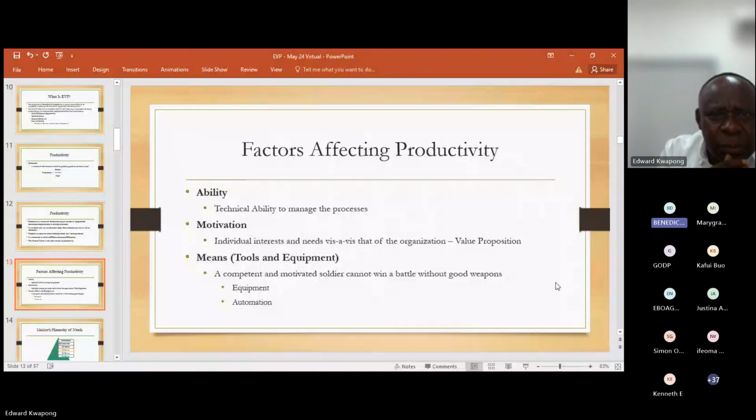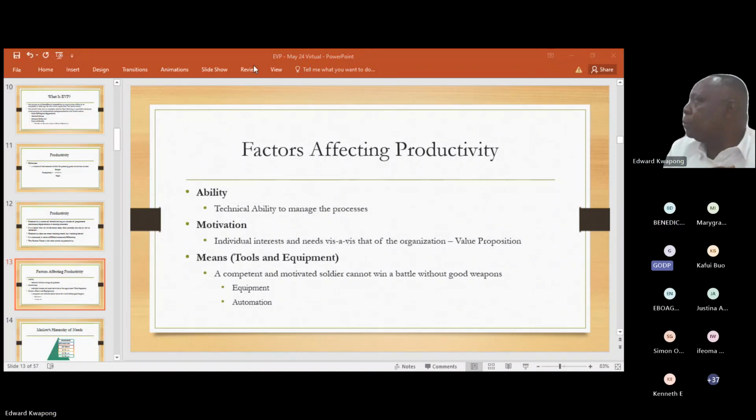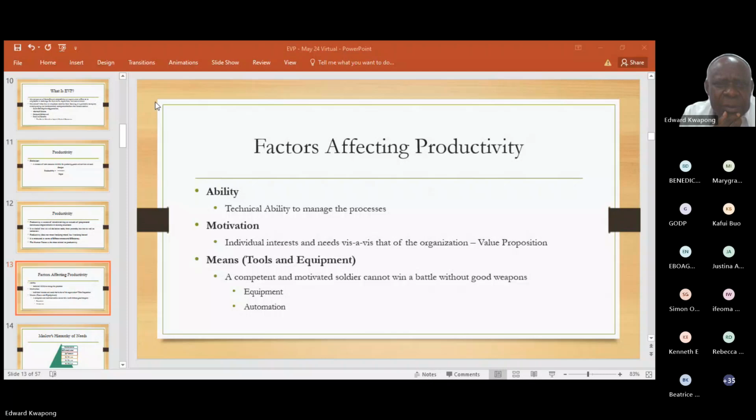Are we good to go? Yeah, we are good to go. We're actually on factors affecting productivity. You were explaining the ability when we stopped. Yes. I have a young man here helping me. Good morning. You're muted again.